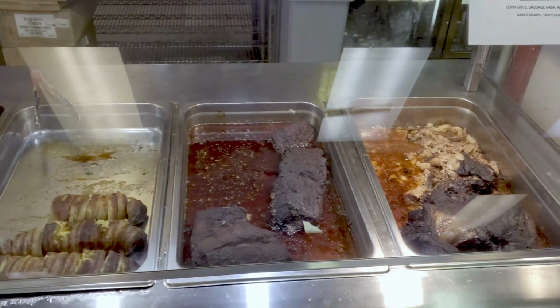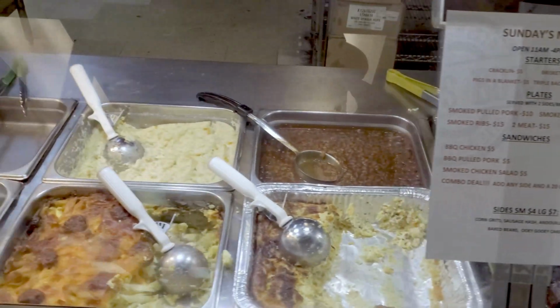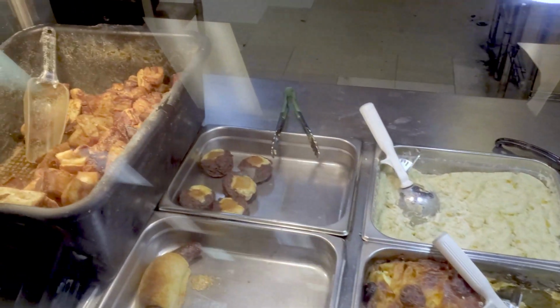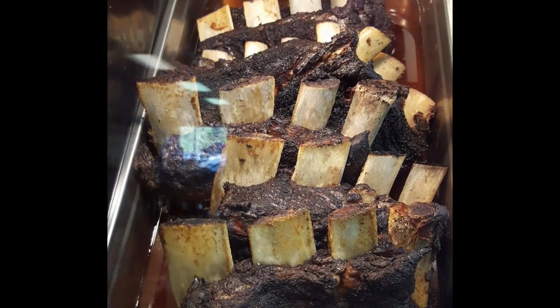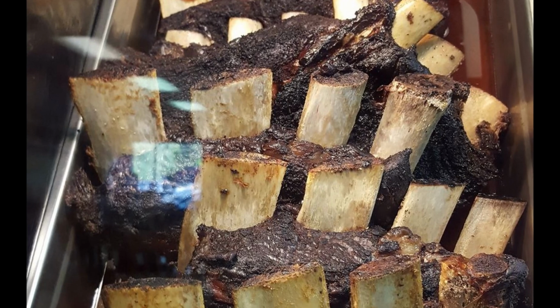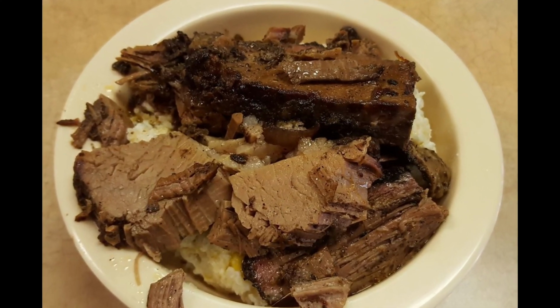So you also go through a cafeteria-style line and pick out your proteins, and then you've got your sides and dessert options and a big tub of cracklins right there. So they have a great variety of meats in here. These are some nice beef short ribs, and then we have a brisket and grits bowl.